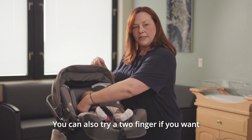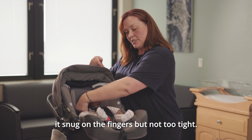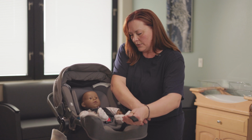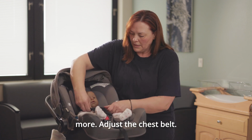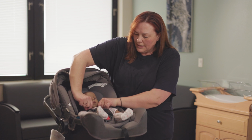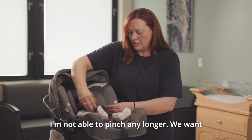You can also try a 2-finger test if you want it snug on the fingers but not too tight. We still need to tighten it a little bit. So pull that a little bit more. Kind of adjust the chest belt. Okay, so I'm not able to pinch any longer.